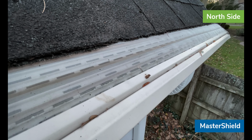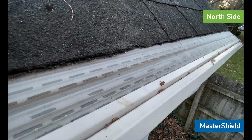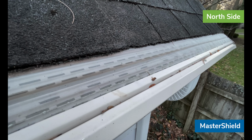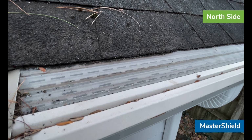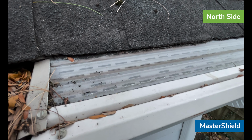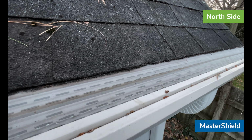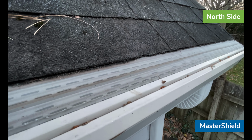Per usual, that stuff usually gets knocked out when the rain comes through, goes to the ground. I suppose a few of those small leaves might be able to make their way through the weep holes, but by and large, I think most of that stuff gets flushed out of that little crevice and goes to the ground below. So MasterShield continues to perform well here on the north side of the gutter. There's just a little bit of stuff off here to the left where we've got that end cap built in there. And I think that little bit of the gutter guard was pressed down. So by and large, where everything else is as it should be, there's nothing really sitting on top of it.